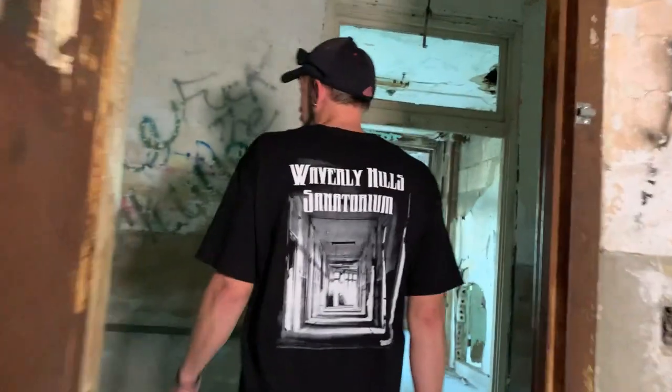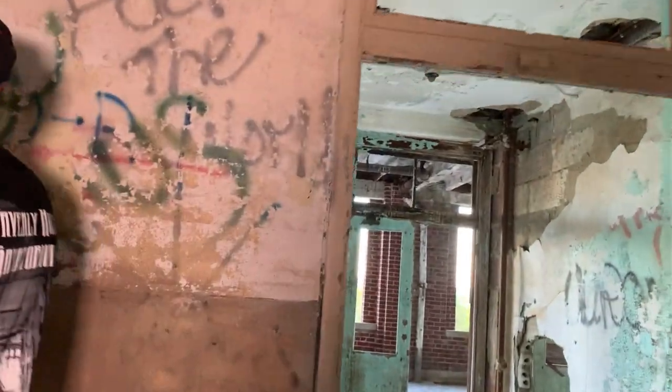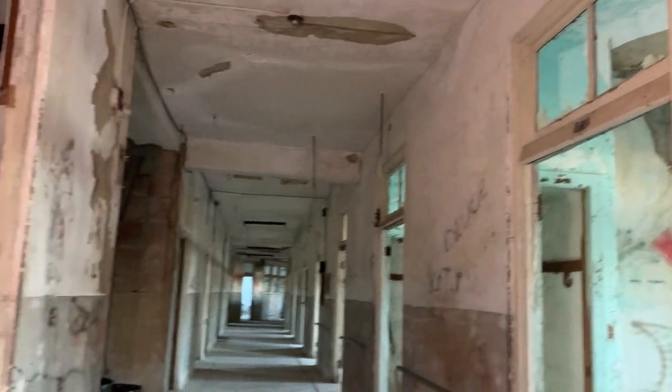All right, this is the fourth floor. Again, as you can see, pretty much the same as two. Double occupancies and solarium on this side, terminals and restrooms on that side.